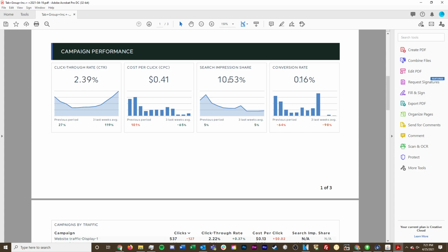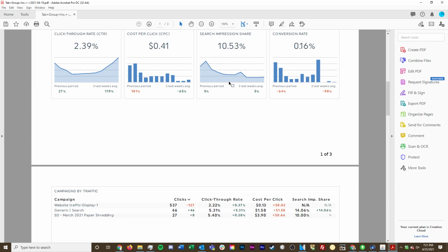Search impression share, you're hitting about 10% of the search market, which means of your people that are Googling you, over 10% are seeing you before anybody else does. And of that entire paper shredding area in New Jersey, we're hitting about 10% of that in about a 30-mile radius. We'd like to be at least 30 to 35% of that quote-unquote market share, and that's what we're trying to do in our 6 months here.